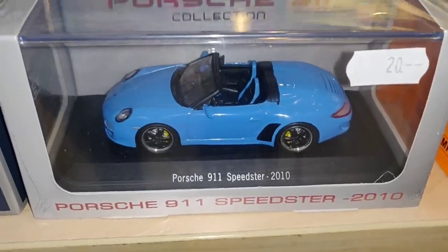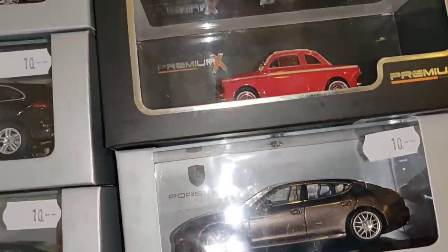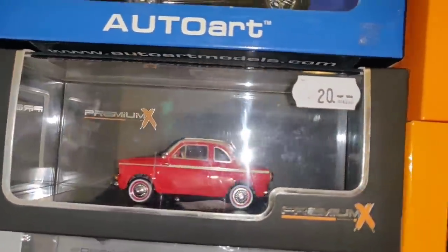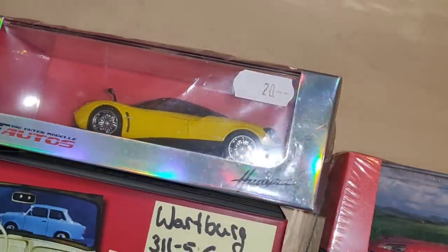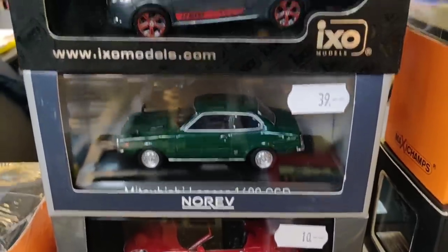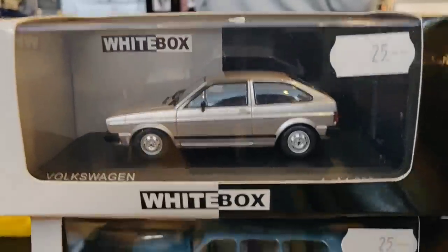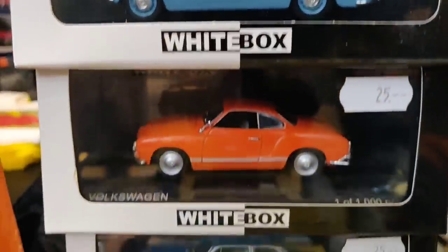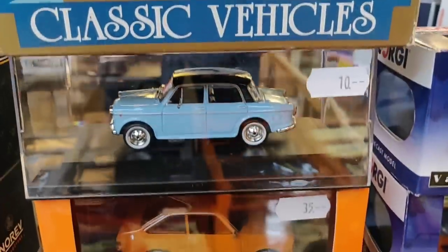Ooh, nice Norev. Sorry for the reflection. We got a Pagani here. Try to get it on camera. Let's see. Oh, that's also not bad. Let's try it like this. Ooh, some Norev. 25 euro. Okay. Nice Ferrari from Altaya. Nice. I like Altaya.